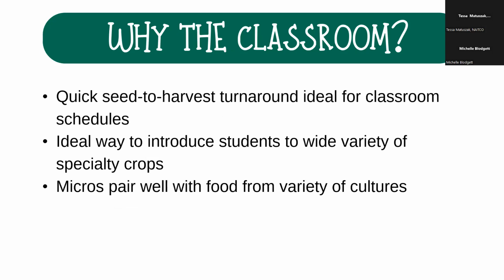And so microgreens allow for a 10-day turnaround where a teacher, especially a teacher who doesn't want to take on this massive gardening project, is able to do a lesson that incorporates all these different things related to growing crops in a really short period of time.